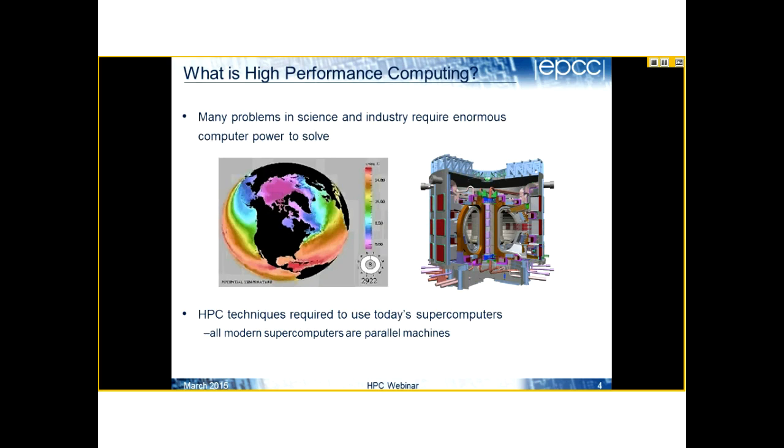So just very briefly, what is high performance computing? And I'll come back to this later, but the important point is in science and industry, a lot of problems are insoluble via standard means, a standard means meaning maybe 10, 20 years ago, pencil and paper. The problems are just too difficult, and I will address this more directly in a few slides.